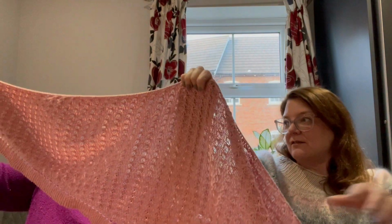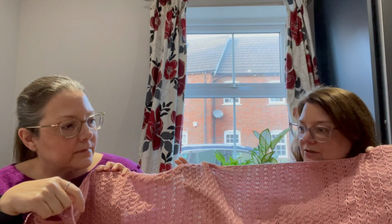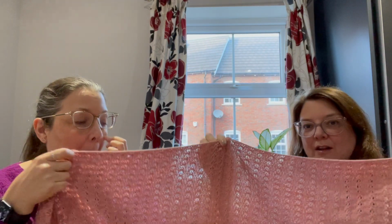The testers really liked it because you have 6 rows where you're knitting quite plain knitting, and then 1 row where you're doing something a bit different. And it just became a really nice design.